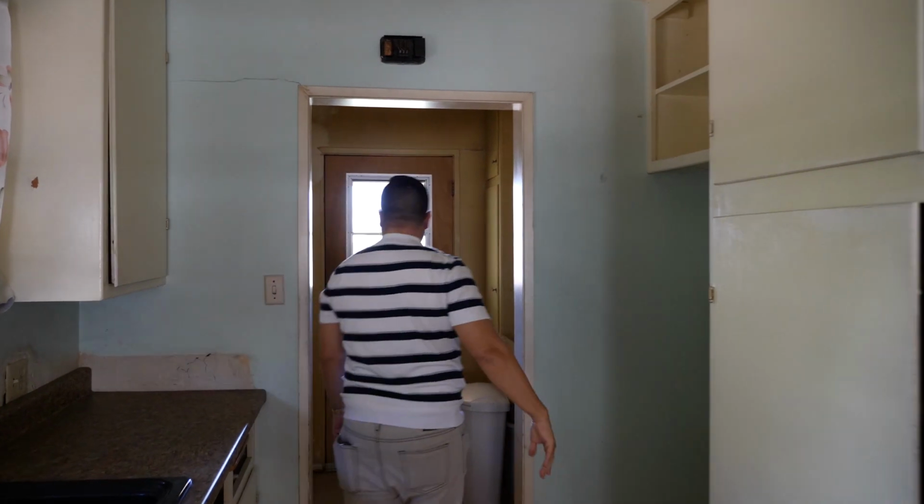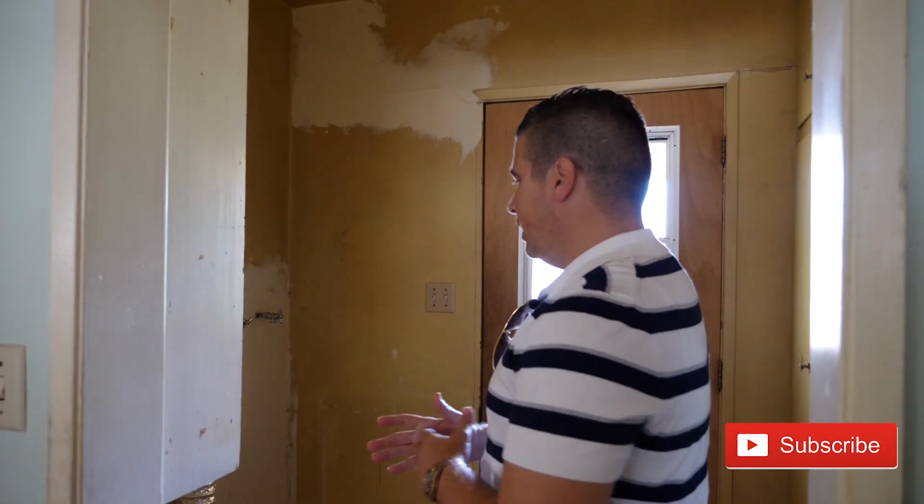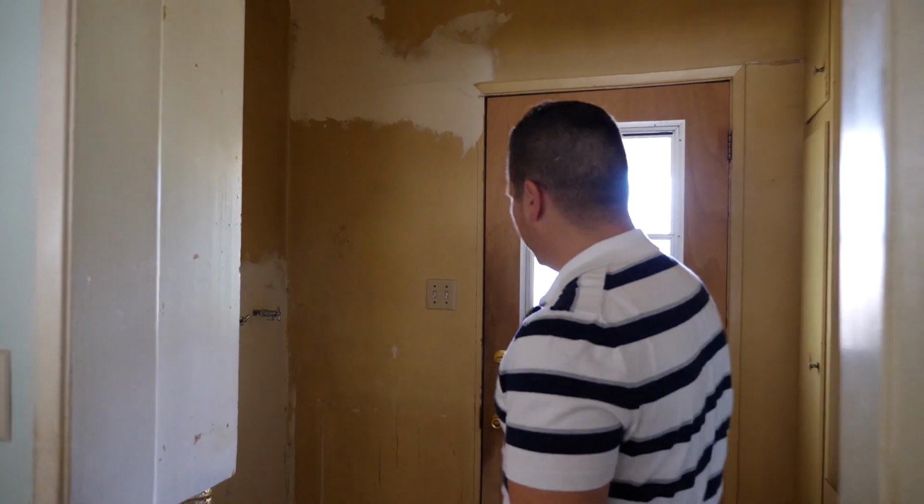So yeah, we'll have to figure out where to get the new cabinets. The washer and dryer are over here, but I'm not a big fan of washer and dryers in the kitchen, especially in a home that you want to command well over $1 million for.